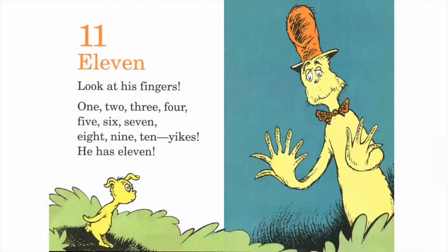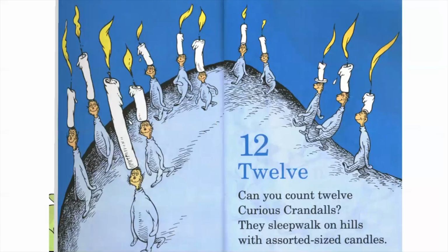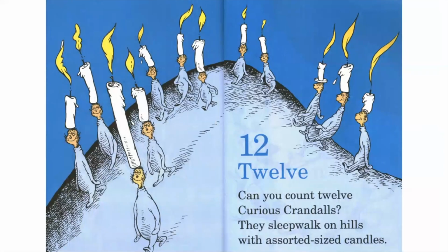11. Look at his fingers. 1, 2, 3, 4, 5, 6, 7, 8, 9, 10. Yikes, he has 11. 12. Can you count 12 curious crandalls? They sleepwalk on hills with assorted sized candles.